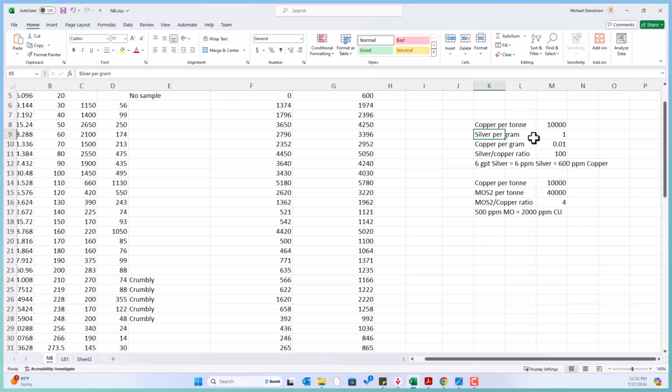And then if you talk about copper per ton at $10,000, if you divide it by a million, because there's a million grams in a ton, that gets you how much copper you get per gram. So basically you get 1 US penny per gram of copper. It's a base metal still, it's not a precious metal. So silver is obviously worth a lot more. If we compare what we're going to get per gram, the silver to copper ratio is basically 100 to 1.